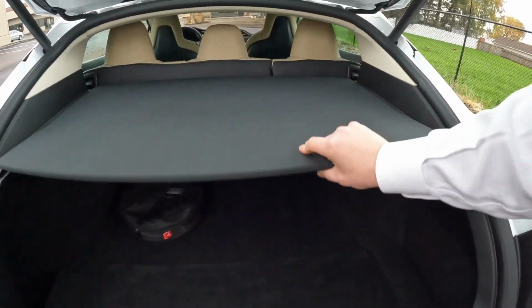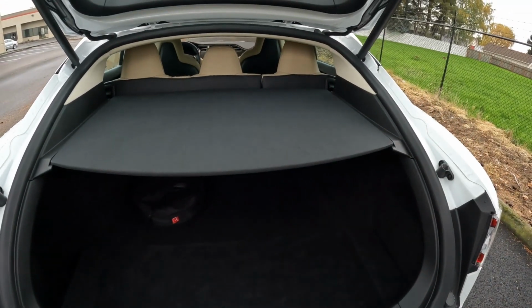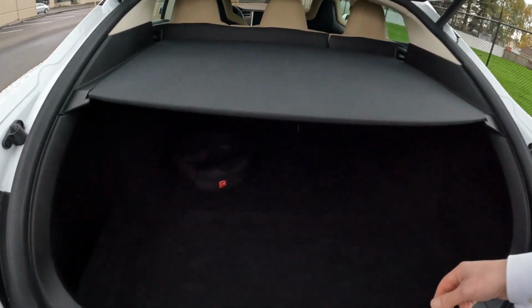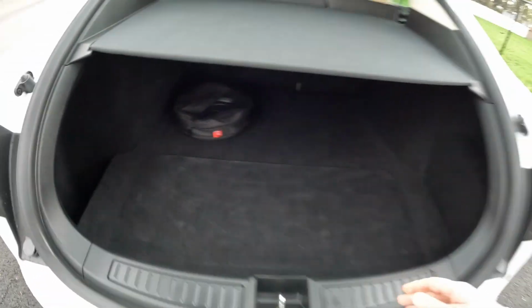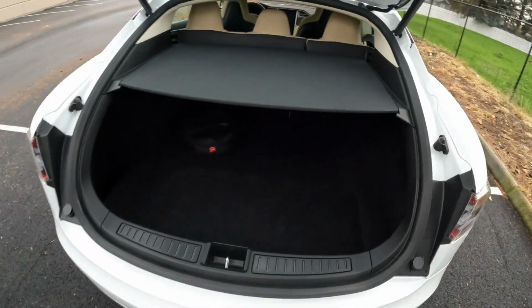Lots of space back here, even though it has the silhouette of a sedan. It's a hatchback, which is a lot more practical. You have a little bit more cargo space under there as well, and you can also fold down the seats.